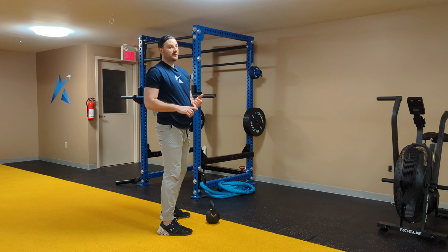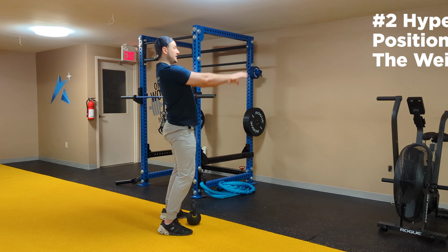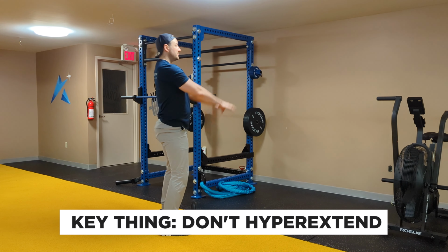The second issue would be, now as we correct that, and then we get into as we pull the weight back here, we get to the top of the swing, sometimes what you'll see is people will overextend their back. So they get into this hyperextended position. So people with extension-based back pain, that will flare things up, or it could lead to the development of extension-based back problems, such as a spondylolisthesis, pars fracture, or maybe some arthritic bone over time. So key thing is, just make sure we don't hyperextend.